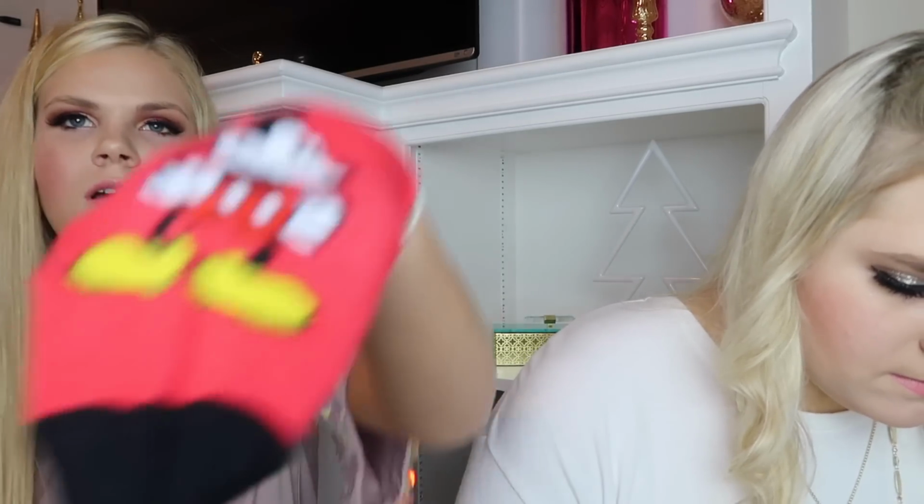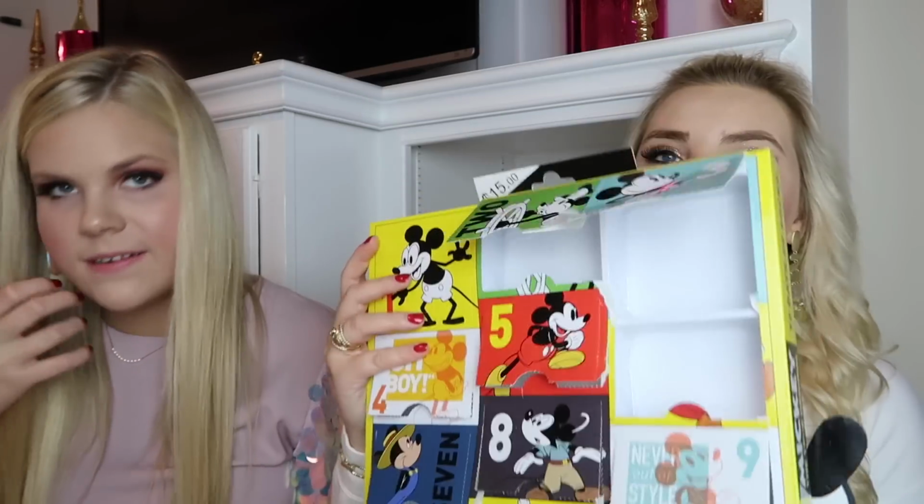It says this one, the next set says true original, and then you get to see Mickey. Those are really cute. And finally, last but not least, number 1. Favorite. I could do one. Yeah, these are pretty cute. Another pair of crew socks. These are like one of my favorites. I like this one. And it's like a film reel. And it's like a Mickey in color, and then Mickey in black and white, and then there's some more on the bottom.